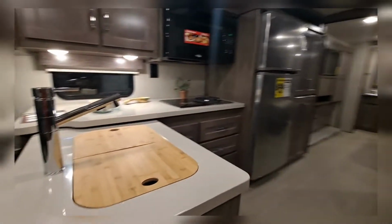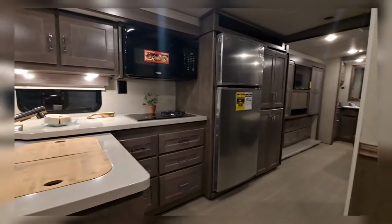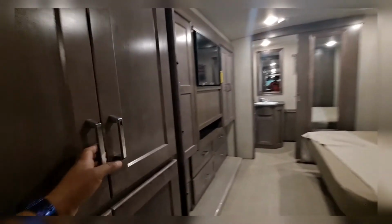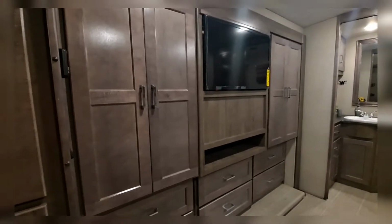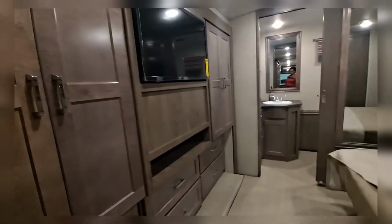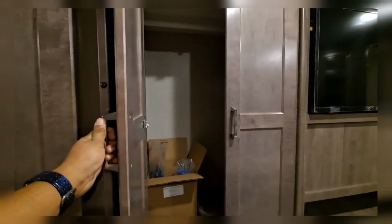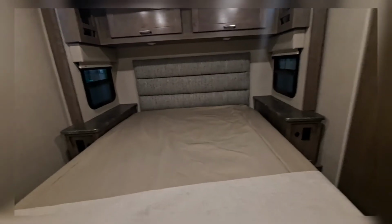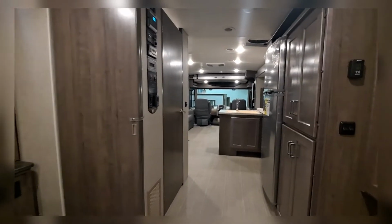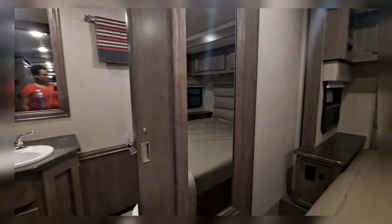A nice kitchen. It's really nice. Big old refrigerator. Oh, look at the cabinet spaces. Ooh, the closet space. Look at that. Oh, look at the bedroom. Man, now this is what you need if you're full-time. Closet. Drawers. Big old TV. Ooh, nightstand on each side. Nice bed. A pocket door. Well, sliding door. Close the door. Nice mirror in your bedroom.